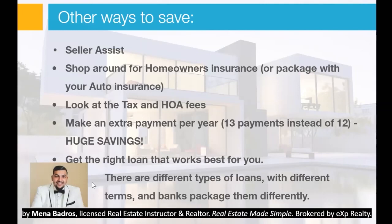Another way to save is that you want to save on your homeowner's insurance. You can do that by shopping around. So shop around for homeowners insurance, get different quotes from different companies. There are also home insurance brokers. I know a brokerage company that basically shops around for you and sends you a few quotes from different companies. That way you can get the best deal.